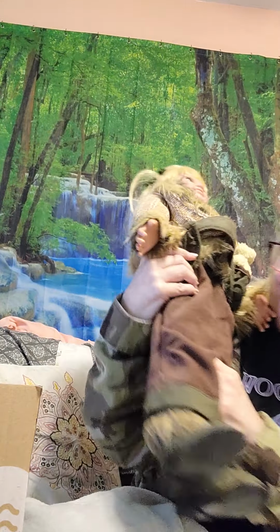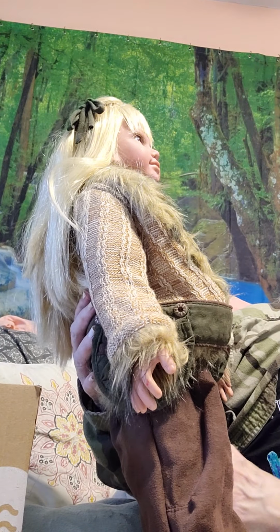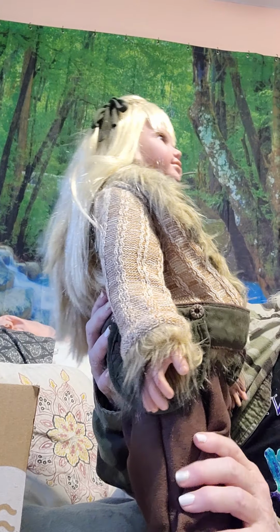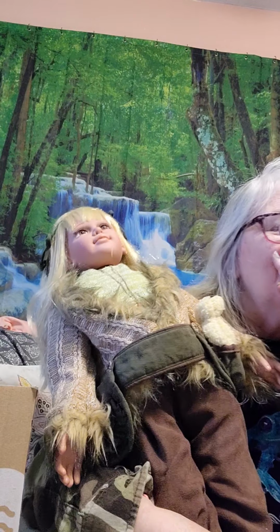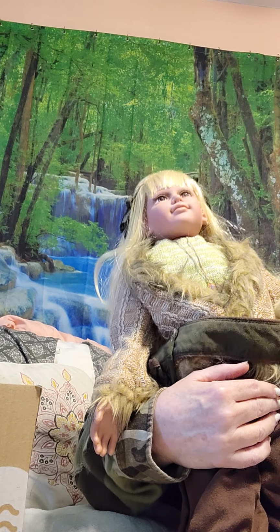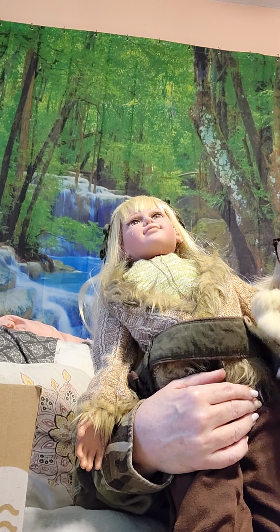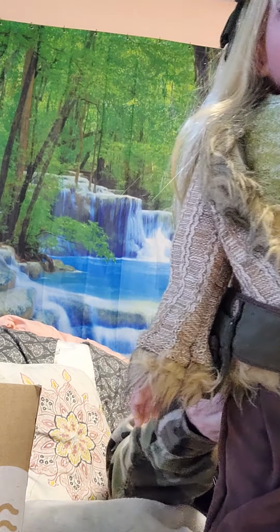I'm going to guess she can wear about 9 months clothing. So, she's not real thin like the walker dolls, the wispy walker dolls. So, I think she can wear some baby clothing. But anyway, she comes with her little bear. Her little belt has a little pocket on it. That's where the bear's at. And this unique sweater with the little fur on it.